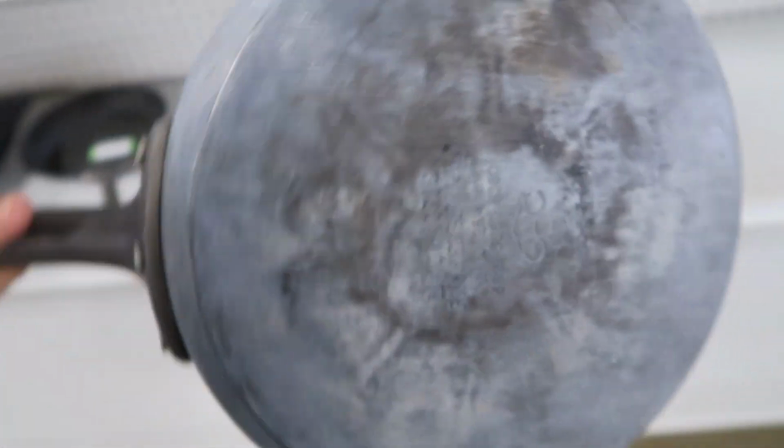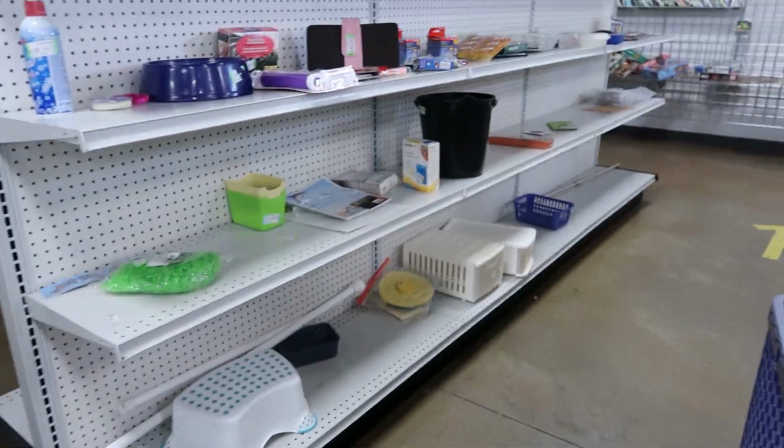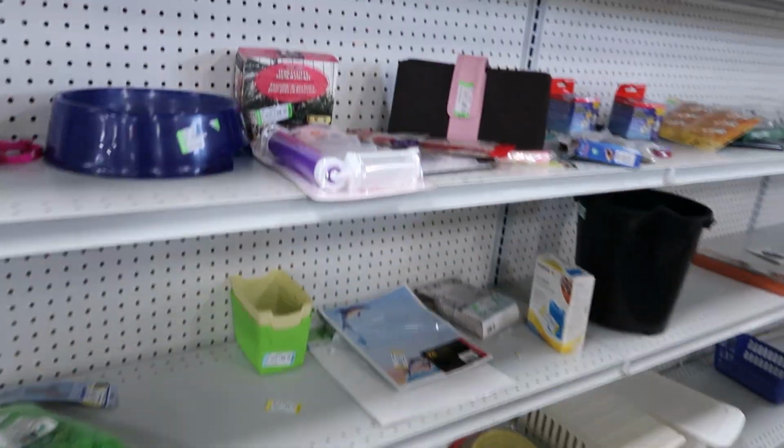And what in the world? This is my first time ever finding it. This is Magnolite. Holy cow. Major score. If you're not aware of Magnolite, write that brand down.